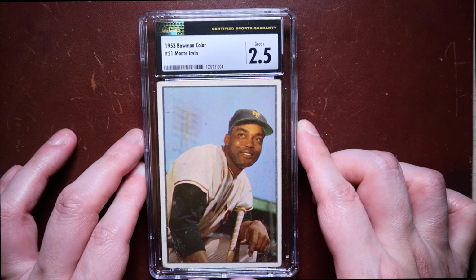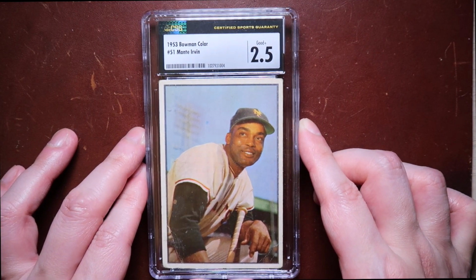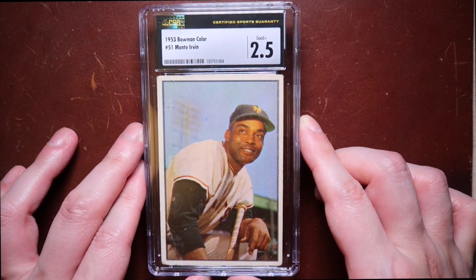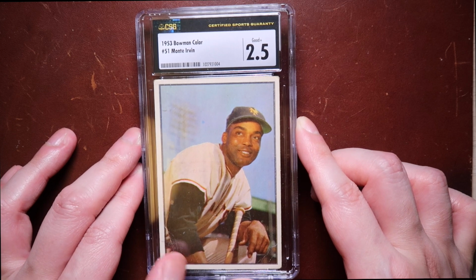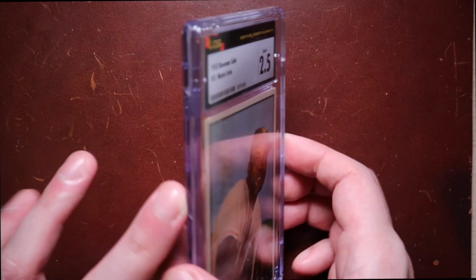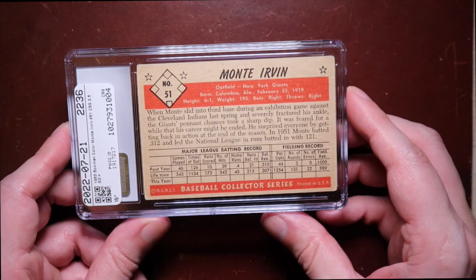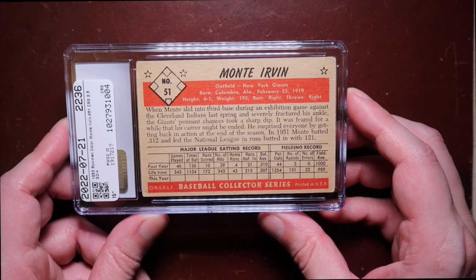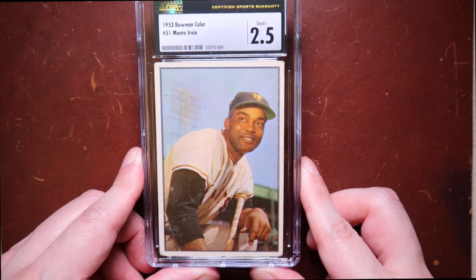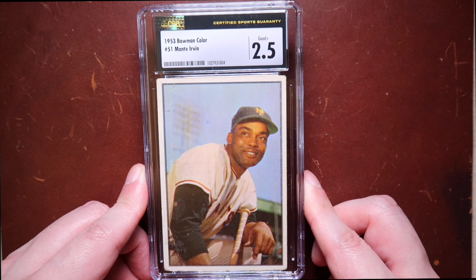Okay, next one we're going to do. A couple of 53 Bowman colors to add to that set that I'm working on. First one is another CSG. So this one is Monty Irvin. This is a good plus, not 2.5. It's got a little bit of creasing down here at the bottom. It is appropriate for the grade, but it's got decent borders on it. I try to get a little bit of centering where I can. Some of my stuff is a little bit off center, but overall, a fairly clean card. And this was fairly inexpensive. Again, I think it was right around 20 bucks, so not too bad for a card already graded and everything.